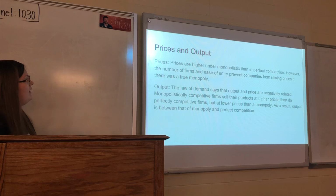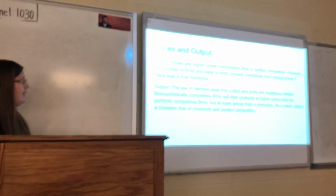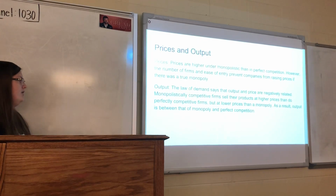Prices and output. Prices are higher under monopolistic competition than in perfect competition. However, the number of firms and ease of entry prevent companies from raising prices as they would in a true monopoly. Output. The law of demand says that output and price are negatively related. Monopolistically competitive firms sell their products at higher prices than perfectly competitive firms, but at lower prices than a monopoly. As a result, output is between that of a monopoly and perfect competition.